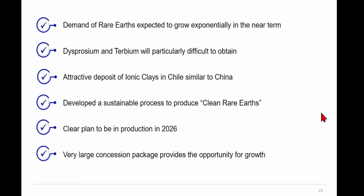So finally, just going over the key messages. Demand for rare earths expected to grow exponentially in the near term. Attractive deposit of ionic clays in Chile similar to China. Developed a sustainable process to produce clean rare earths. Clear plan to be in production in 2026. Very large concession package provides the opportunity for growth.